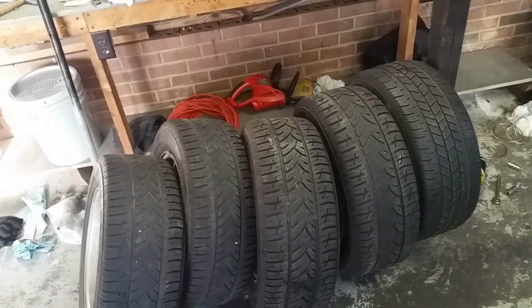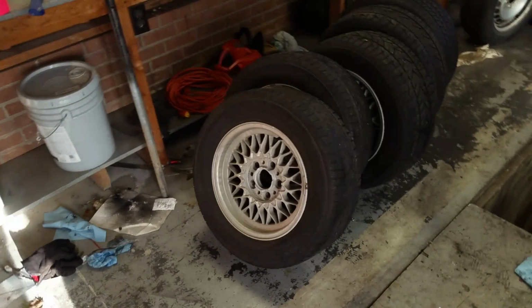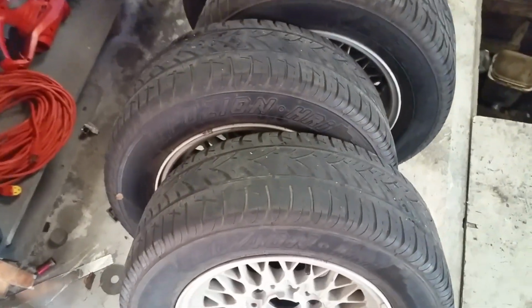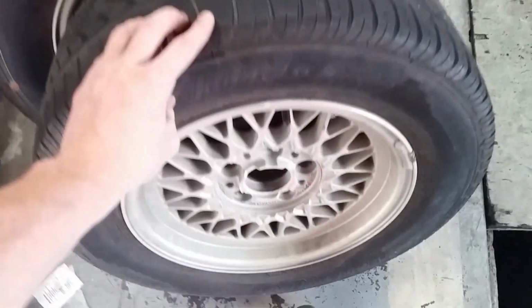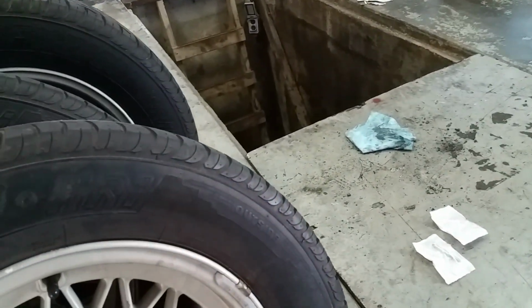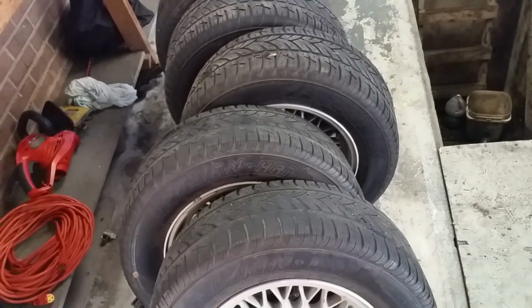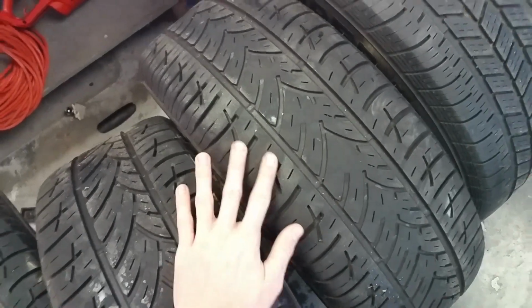Now these are actually off an E34. It's the same wheels that I have on the front of the car over there, so now I'm gonna have matching wheels, which that's kind of unheard of with me, but these tires are actually sort of the wrong size. These are 225 60s, and I run 205 55s, I believe. So these are a little fatter, a little wider, and it's kind of a shame to burn these off. So I might keep like these two and just use them for drift events or autocross like that.